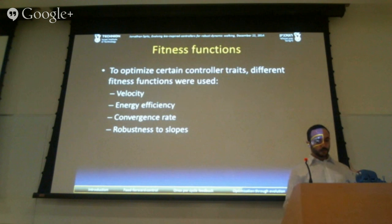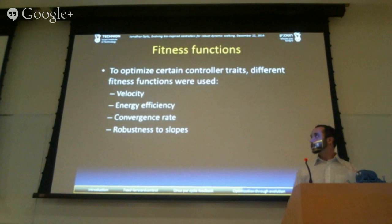For the fitness functions that we used, we wanted to optimize certain controller traits. We checked the velocity of the controller, how fast it was walking. We checked the energy efficiency. We checked the convergence rate to this limit cycle. And we checked the robustness to slopes.